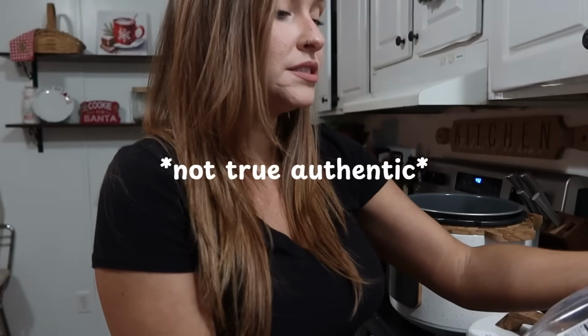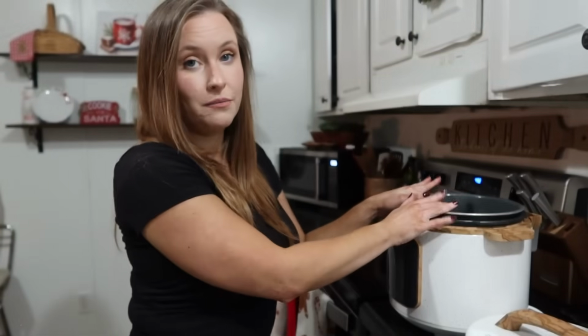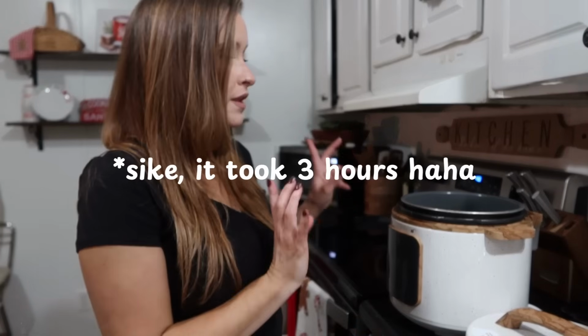But I am about to get started on dinner. Tonight we're doing birria tacos. So I've got this bottom round roast from our butcher box, and I'm gonna be putting this in my pressure cooker. We're gonna sprinkle this Birria seasoning on top and then pour some beef broth on, and it's gonna cook for about an hour. So that's the plan.